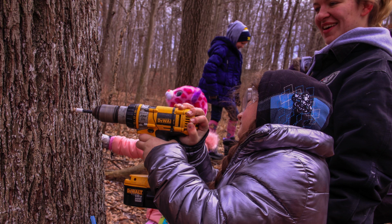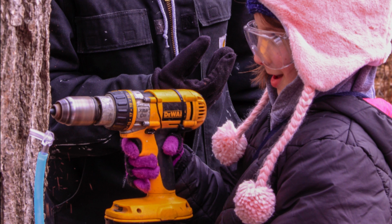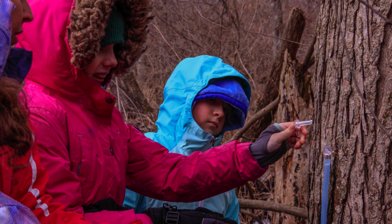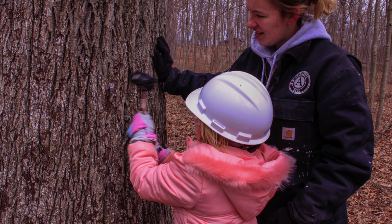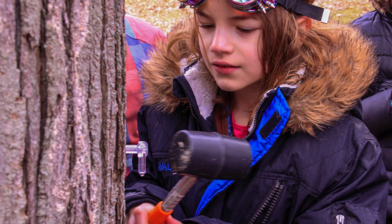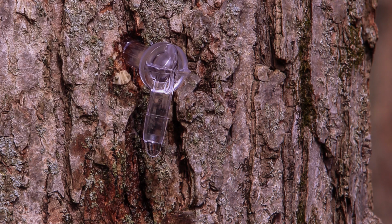The first step to getting the sap out of the trees is to drill a hole. Once the hole is drilled, then you'll put in the spile, and that's how the sap will start to come out of the tree. You can even see a little bit of clear liquid right here of the sap that's already started to come out. For this to actually work, it needs to be the perfect temperature for the sap to actually start flowing through the trees too. And that's typically in March, April that we start tapping the trees and collecting the sap.